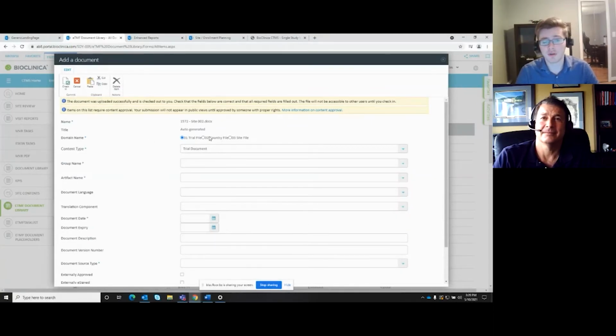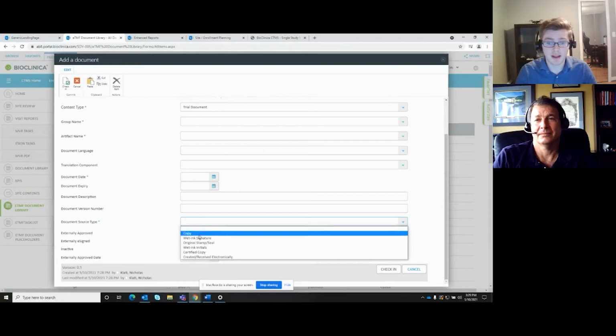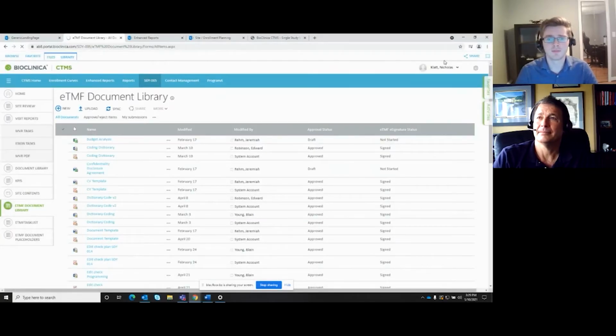So we have our different domains, content types, artifacts, and also no matter how we're handling our approval process, if we're going to do it within this eTMF solution, we can do that. Otherwise, if you have external processes such as maybe a wet ink policy, maybe you use DocuSign, you can mark that off as such within the document, so that we can take care of whatever way you're using to approve your documentation. Let's hop out of here.